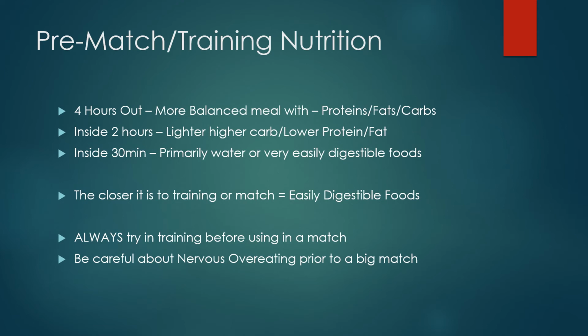So don't change what you eat before a match without trying it out in training so you know how your body's going to react. And try to do it before a hard training session, like a big interval session or something like that, so you really get to push your body and understand how it reacts to what you're feeling. And the same goes for before a fitness test.